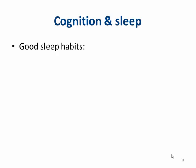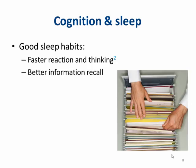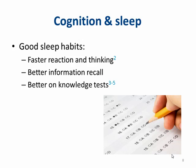Good sleep habits are associated with cognitive benefits. Those who consistently get more than 6 hours of sleep have faster reaction times and thinking speed than those who don't. One purpose of sleep is to store and organize information learned throughout the day so that it is available for recall later. As you may remember, we previously saw that memory consolidation occurs during dream or REM sleep. Studies have shown that the greater the amount of dream sleep, the better one performs on knowledge tests.